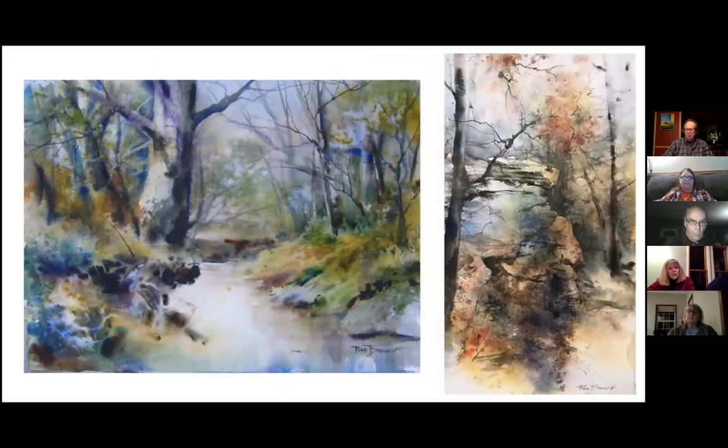Oftentimes these are from walks. I find that if I'm on site, the opposite of Terry, I have a tendency to do too much. But if I'm in the studio, then I am more direct and paint freely. A sense of color is a very important part of when I depict a subject matter. The one on the right was, I wish I had the beginning. It was extremely abstract. You could not even tell what it was. And I do this a lot.